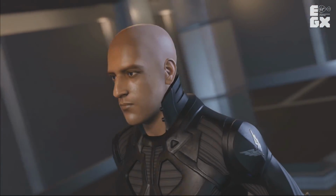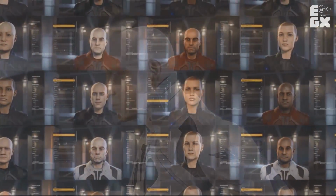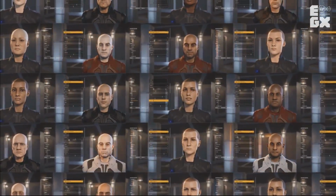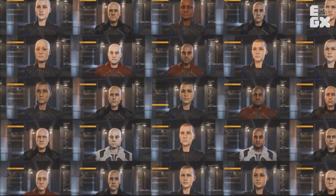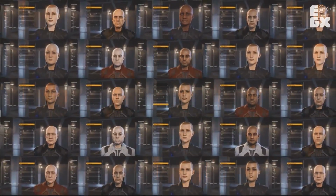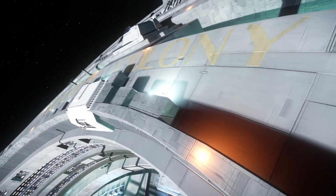And although that could have simply been for demonstration purposes, Frontier did mention then that faces are not seen at the moment within the game. Existing commanders can be retrofitted with a face, which is really good news for all of us, because, well, we don't want to be faceless players any longer, do we?